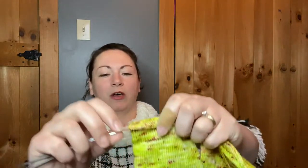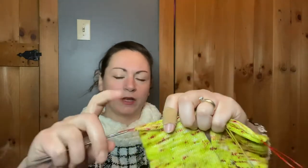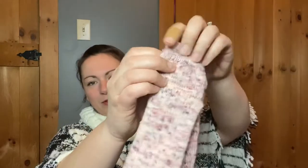I'll show you. This is an example. This is not the needles that I'm talking about, but this part where the needle meets the cord, it wasn't super smooth and it kind of snagged a little bit. So I don't know if I'll use them again, but I did get these finished.